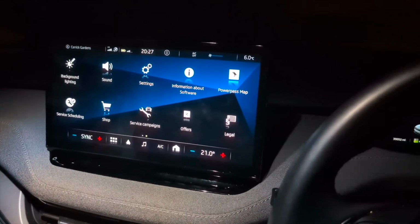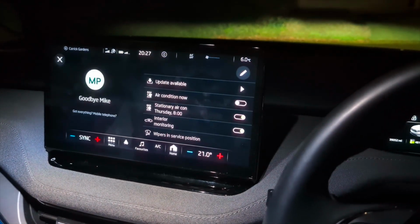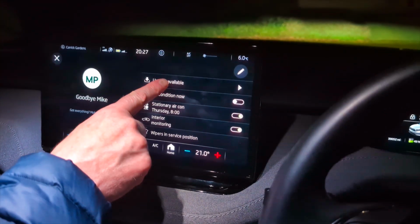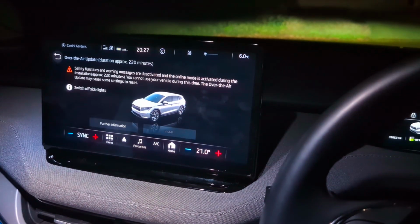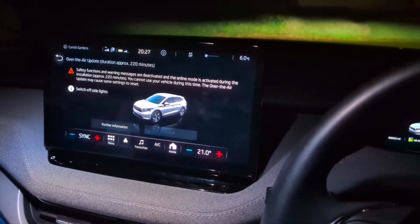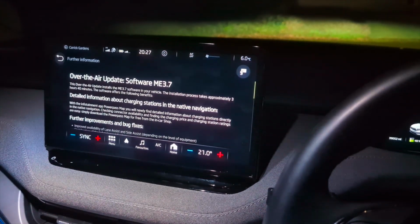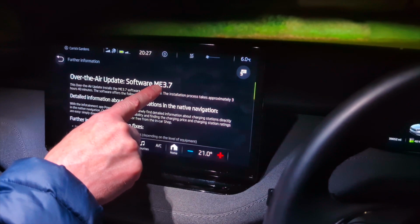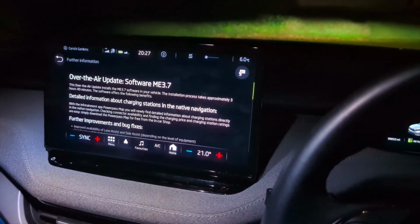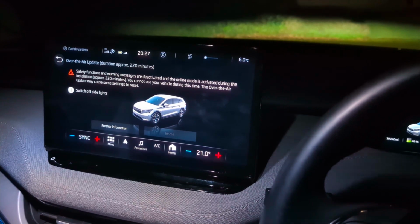But the other way to do it is to press the, I think it's engine start switch that's down on the steering column to the right hand side, and if we press that, you can see there update available, and if you click into that, you can see it says switch off side lights, but further information there, and you can see it loading. This is the 3.7 update. That's what he's been waiting for, and it was just hidden in a rather not obvious place.